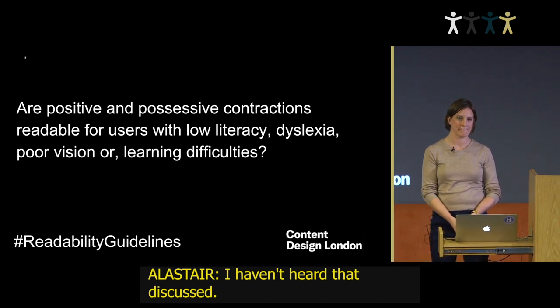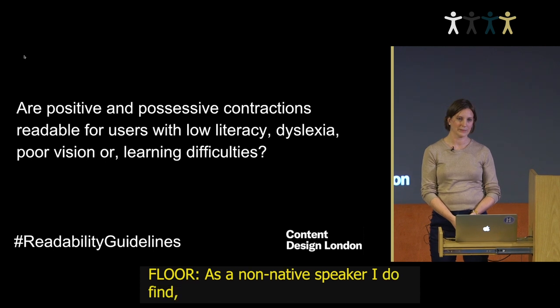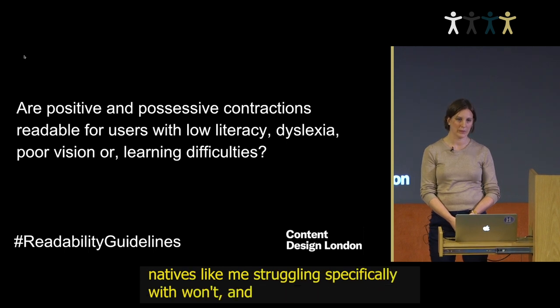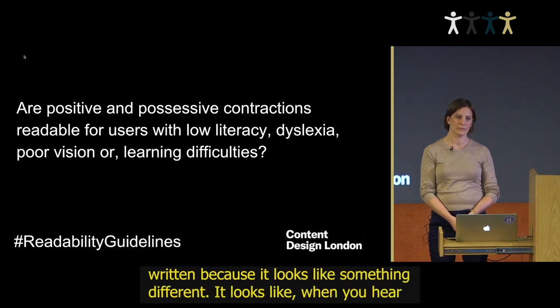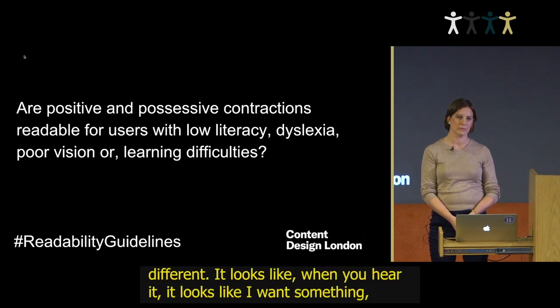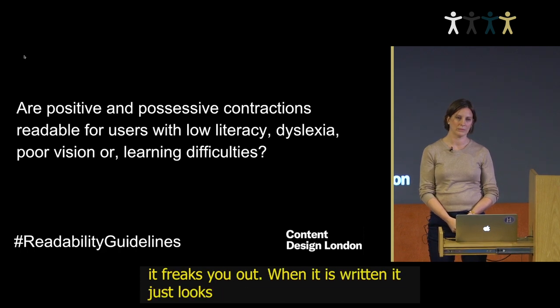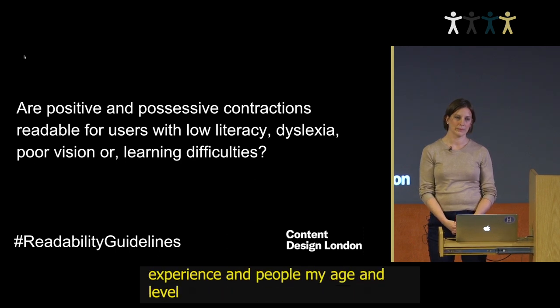As a non-native speaker, I remember finding, or I've heard non-natives like me struggling with the "specifically we want", and specifically when it's written, because it looks like something different. When you hear it, it sounds like "I want something", and it freaks you out. But when it's written, it just looks like something that you've never seen before. But in my experience, people like me of my age and literacy level can't, for example, or what's the other example?